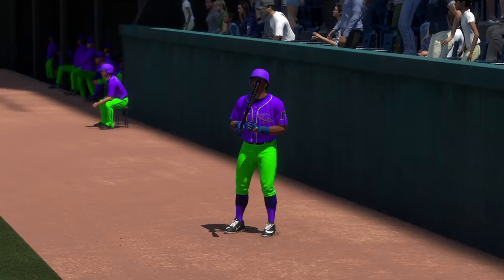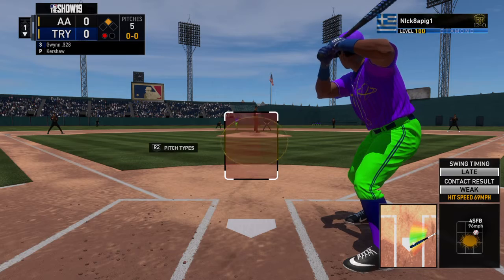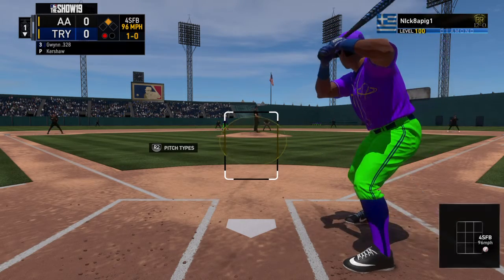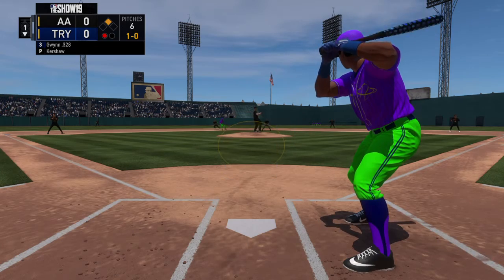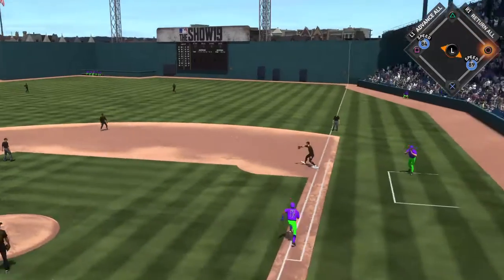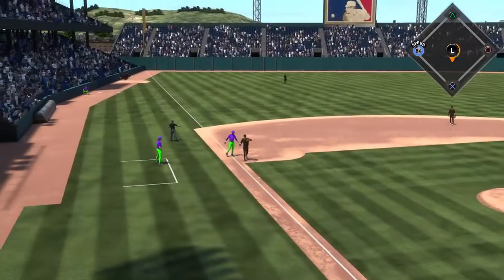With 1 away, Cody Wynn will get a chance with a runner in scoring position here as he'll pinch hit now. Ball 1. Ran 1 in there as this is hit on the ground towards second. And that's the second out.